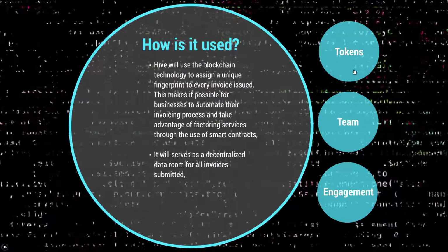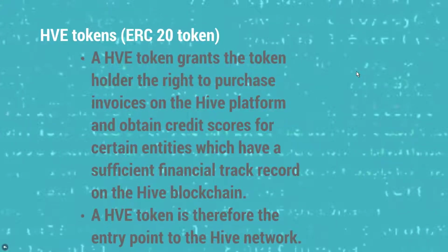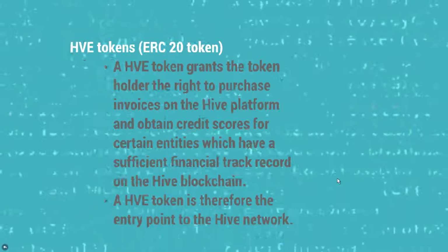It's going to use tokens. It's an HVE token, and it's going to grant the holder the right to purchase invoices on the Hive platform and update credit scores for certain entities which have a sufficient financial track record on the blockchain. And the token is therefore an entry point to the Hive network, and it's going to be used to basically perform any activities on that network.